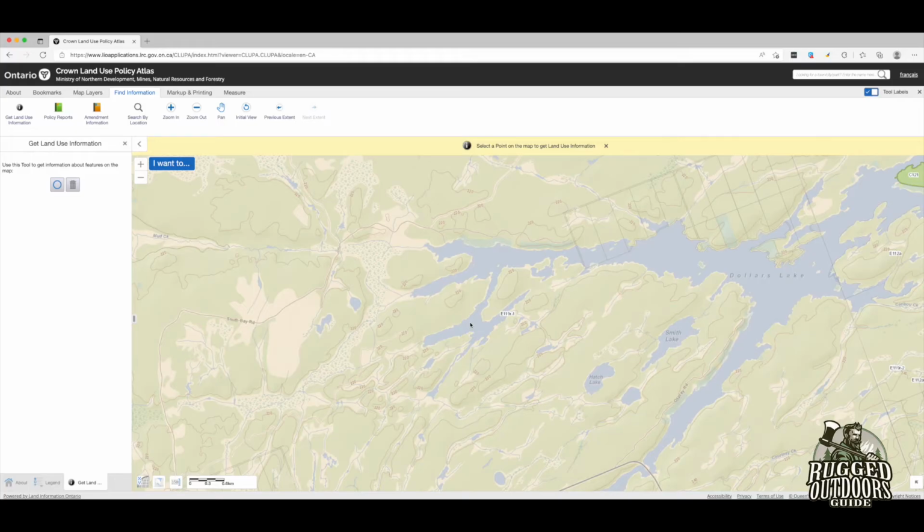Again, this is just for Ontario. But once you find it, now you can see this. I click this little circle over here. Now I can go over here and click anywhere, like right there, just as an example. And what it's doing is it's finding out what this land is used for and what the designation is. And it appeared over here.